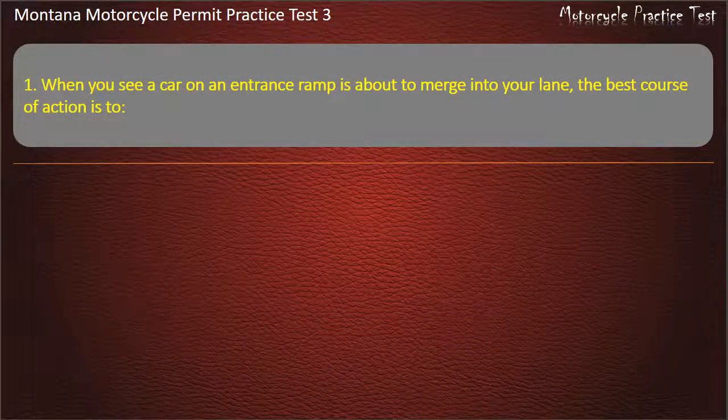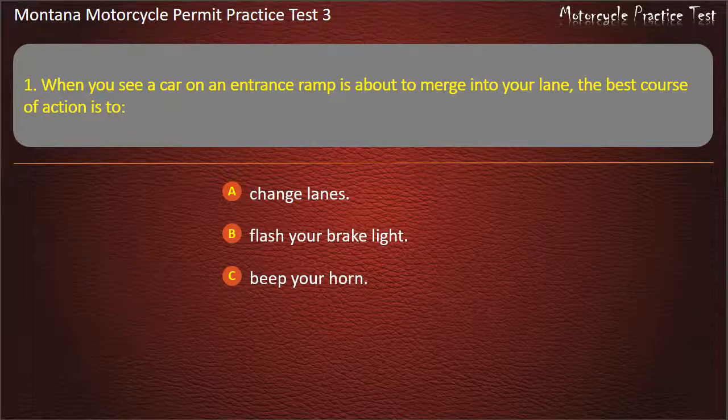Question 1. When you see a car on an entrance ramp is about to merge into your lane, the best course of action is to: change lanes, flash your brake light, beep your horn, come to a complete stop. Answer. Change lanes.